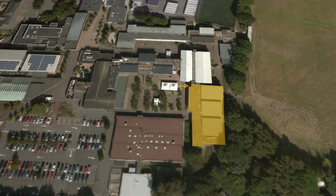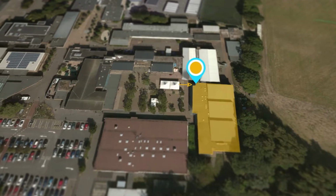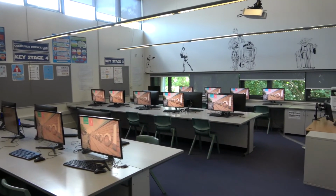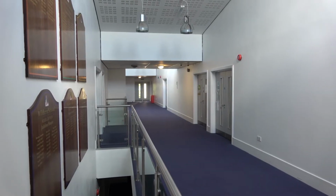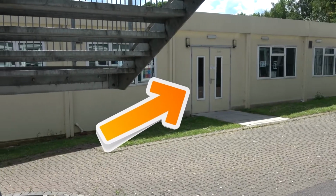Okay, let's move on to Block 9 now, which again you can access from the piazza, and it's home to media studies, photography, English and science. There are two huts which you might miss, which are also classed as Block 9. If you go straight through the doors and out the other side, you'll find it easily.